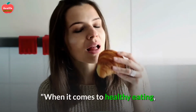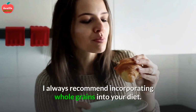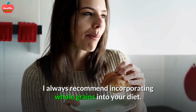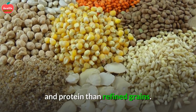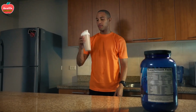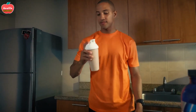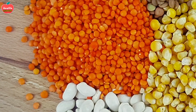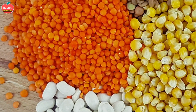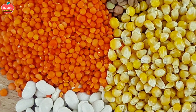Remember your whole grains. When it comes to healthy eating, I always recommend incorporating whole grains into your diet. They are much higher in satiating fiber and protein than refined grains. And early research suggests that eating whole grains as part of a healthy diet may have a positive influence on gut health. Plus, another study found that eating whole grains instead of refined grains may slightly speed up your metabolism.